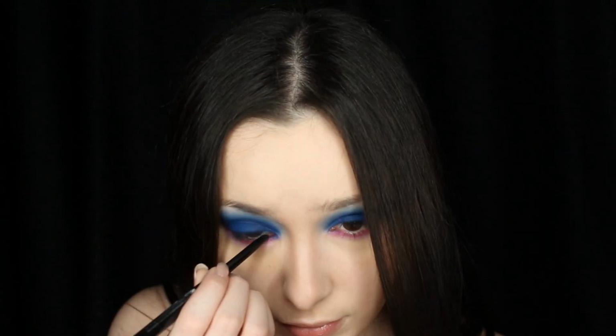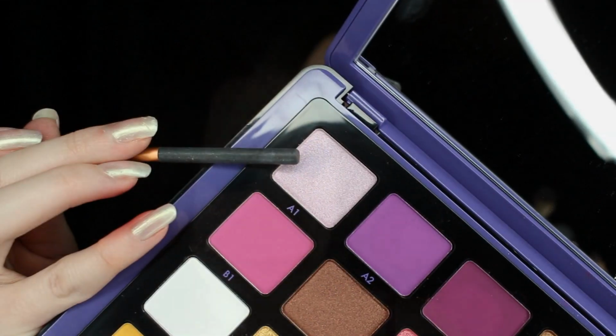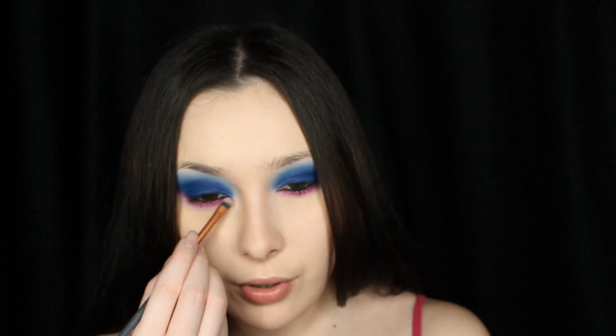Okay, so next I'm using the Anastasia Beverly Hills Dark Side Liner, and I'm putting it on my waterlines. So next I'm using the shade A1, and it's this really pretty lavender shade. I want to use it more on the inner corner to give more of a highlight, so that's what I'm going to be doing.